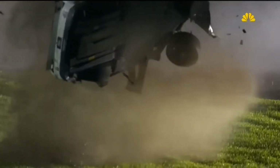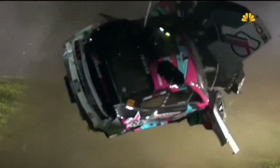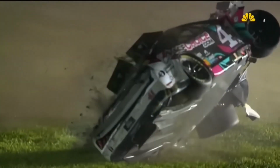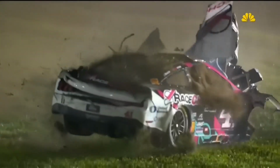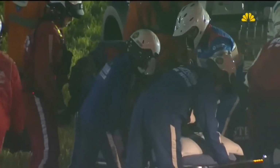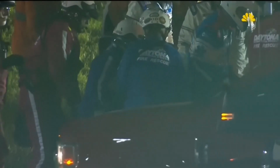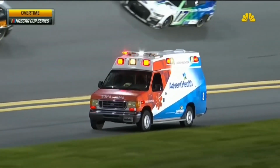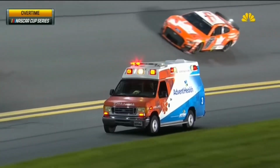Well, I know his wife Heather is watching. They just welcomed Rebecca Marie to their family August 7th. As I mentioned, Ryan Preece climbed out of the car. They put him on a stretcher. You see him lying down. They'll go to the infield care center. He'll get checked out, and we will keep you updated on Ryan Preece's situation. What a ride Ryan Preece had, as again, they'll take him to the infield care center here at Daytona.